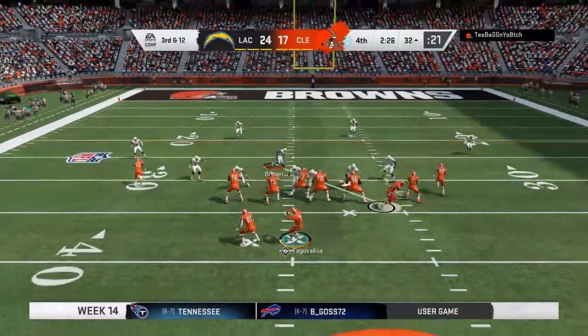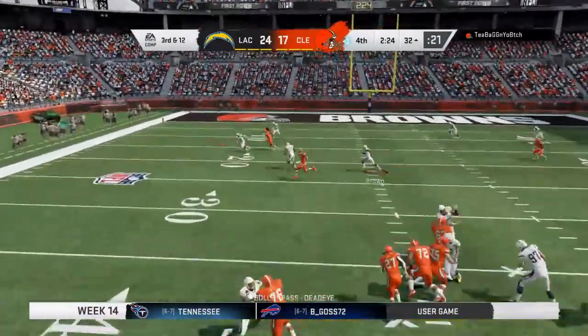Possibly a turning point. Big play coming. This is third and long.